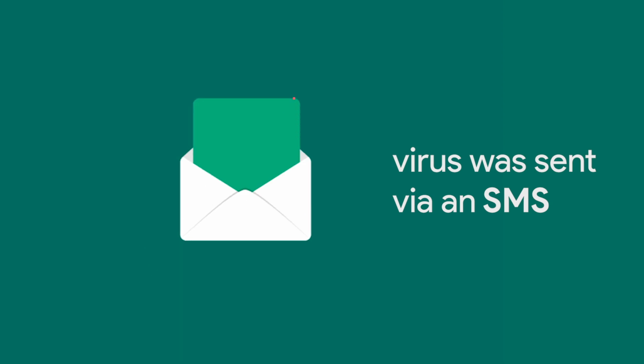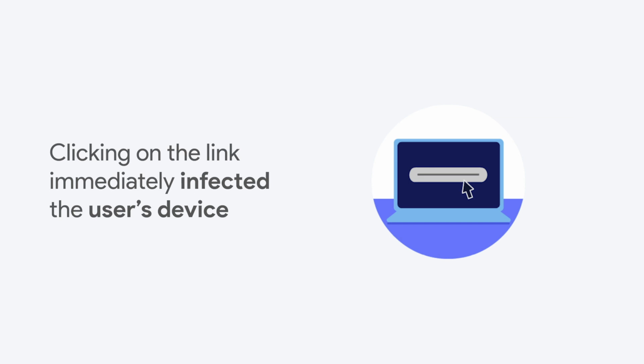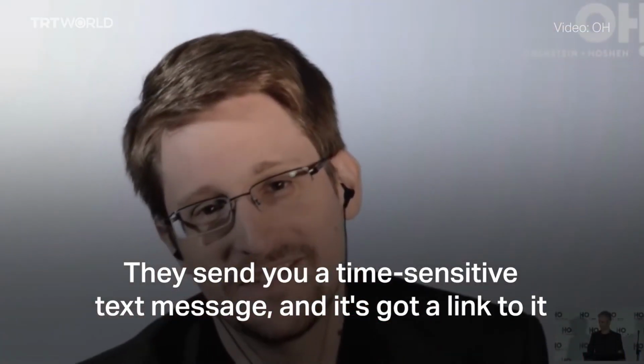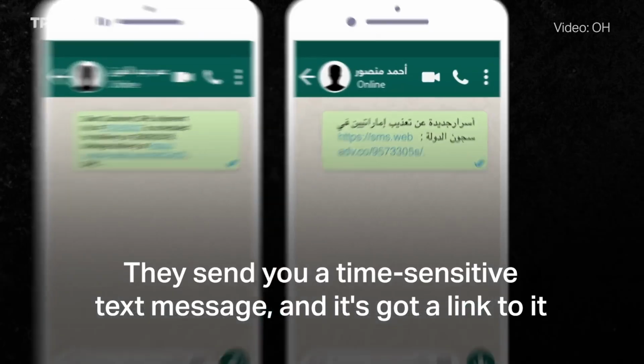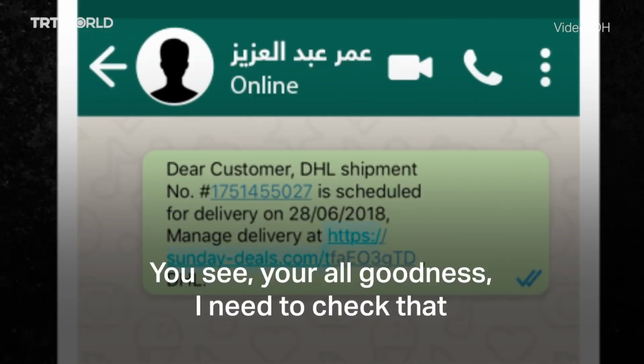Earlier, the virus was sent via an SMS or a WhatsApp message as a link. Clicking on the link immediately infected the user's device. They send you a time-sensitive text message, and it's got a link in it. It's something that has that human impulse. You see it, you go, oh goodness, I need to check that.